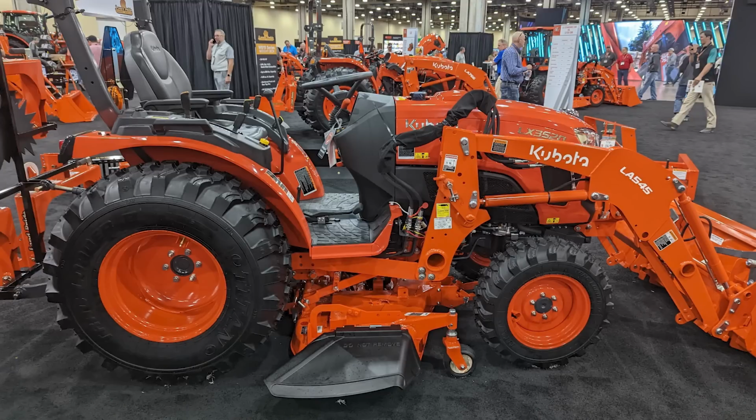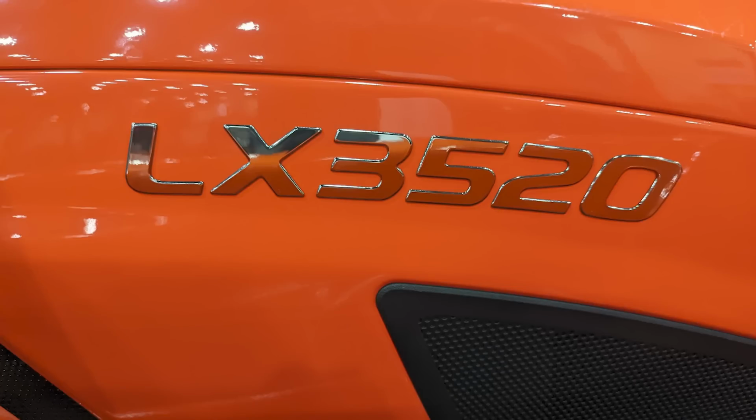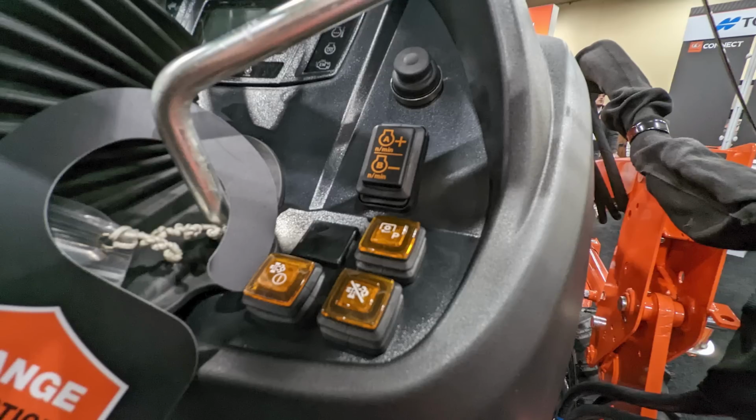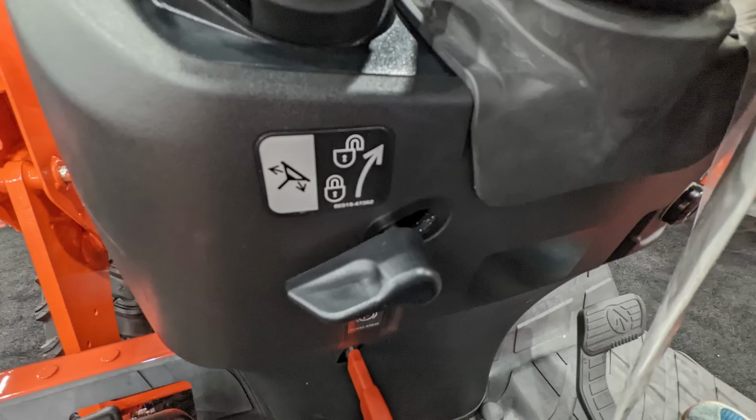The additional horsepower also allows this machine to have a faster travel speed, and it's going to have memory switches for engine RPM. So you have an electronic rocker over there that you can save an RPM, allowing you to tap it and have the engine jump to that speed. Most handy for setting your 540 engine RPM so that you're not hunting for that with a mechanical lever.